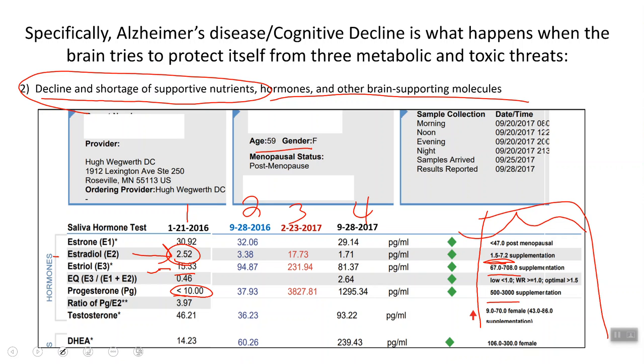So we did a couple of different protocols on her, and we checked it 2, 3, and 4 times. This is why testing is critical. Look at what happened here. Look, we were way over. She was over medicated, right? The bioidentical hormones were way too much. So then we brought it down, we corrected it, we rechecked, and now she's in the sweet spot.